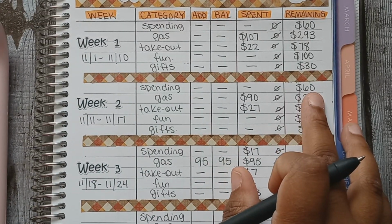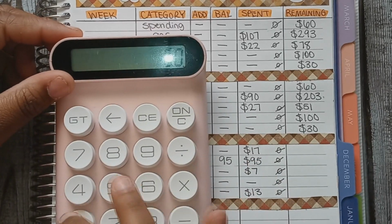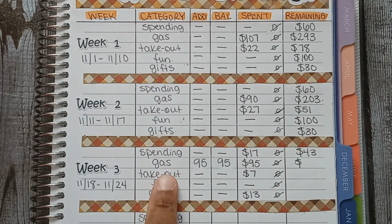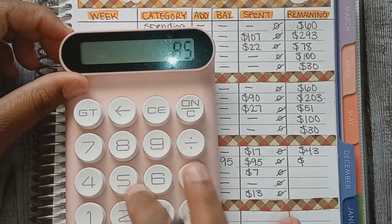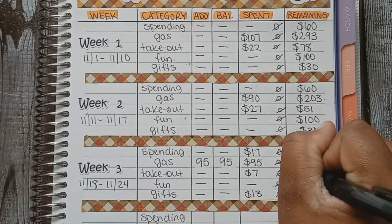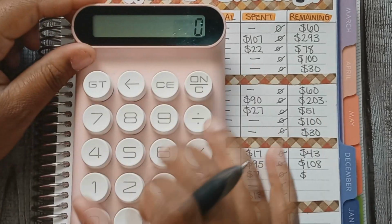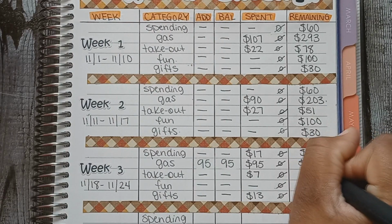Alright, so I had $60 remaining for spending. I spent $17. So now I have $43 left. Next I have is gas, and I spent $95 from that $203. Now I have $108. Next I have is takeout. I have $51 and I spent $7. So now I have $44 left remaining.